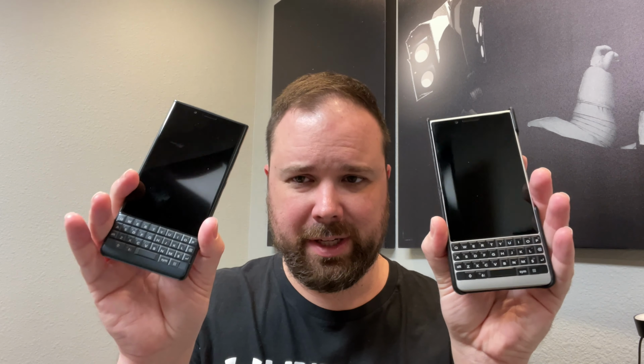I really don't care that much though. Yes, I would prefer that they were running Android 9 or 10 or even 11 at this point. Android 8's kind of behind the power curve, especially 8.1. But when you look at this, these two phones are still very relevant. You can still do everything you need to do on them.